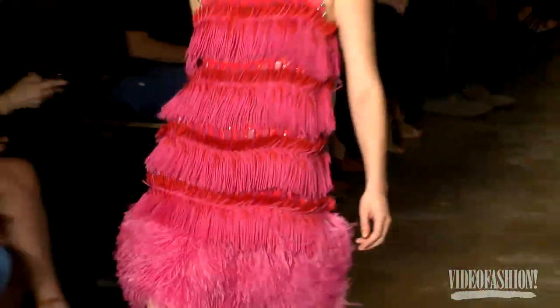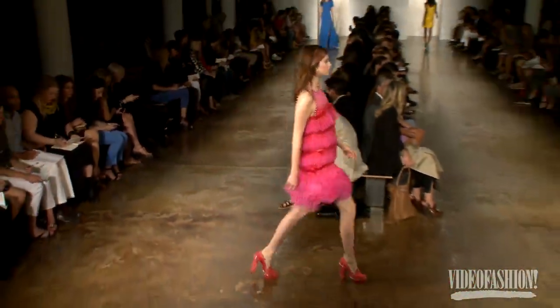Energetic, colorful, happy, lot of mix of primary color, yellow, fuchsia, turquoise. I love it.